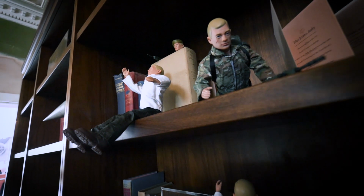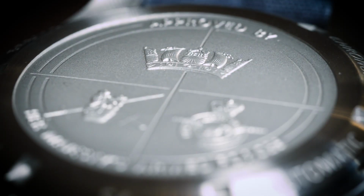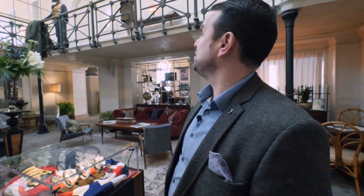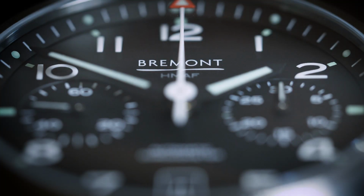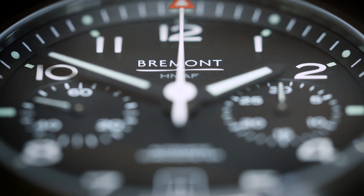I noticed these watches here, which I'm guessing are the new military limited special editions. Looking very good, love the military theme, it's a really interesting environment. We're surrounded by these mannequins in various military uniforms. Bremont, of course, in their young history, have been very closely associated with the military. They do a lot of special military editions. It's a real thing close to their heart.